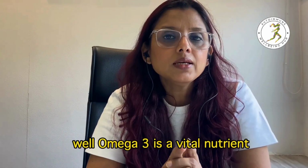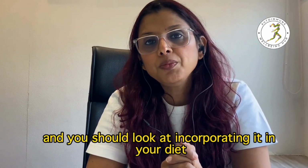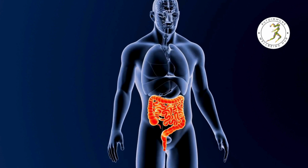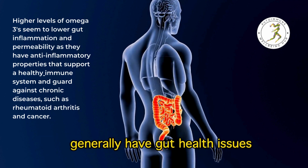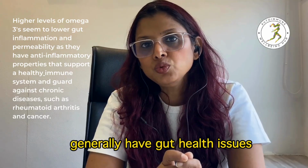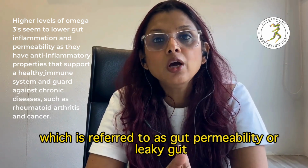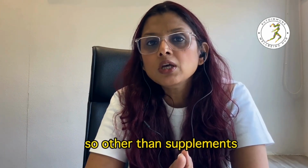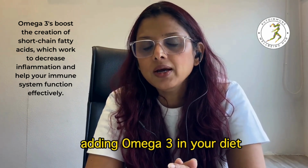Well, omega 3 is a vital nutrient, and you should look at incorporating it in your diet if you have an autoimmune condition. This is because people with an autoimmune condition generally have gut health issues, which is referred to as gut permeability or leaky gut. So, other than supplements, what are the natural ways of adding omega 3 in your diet?